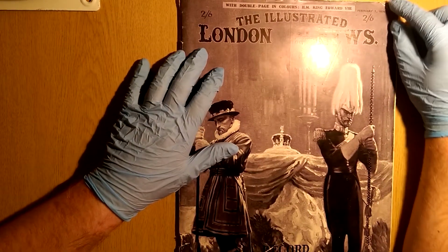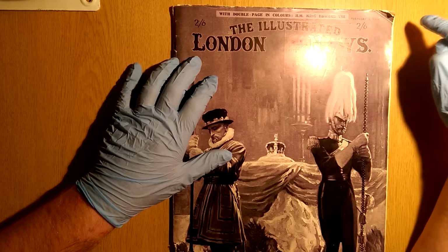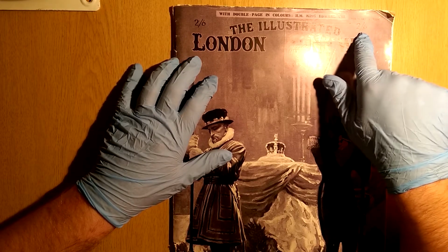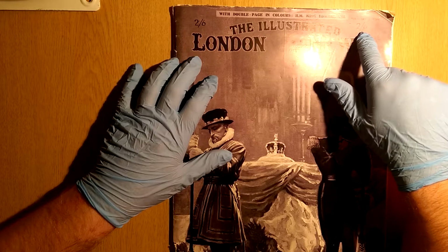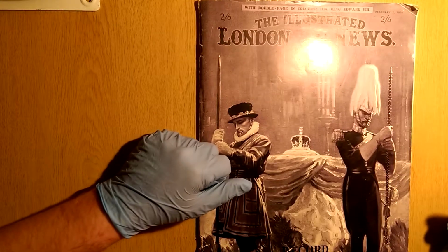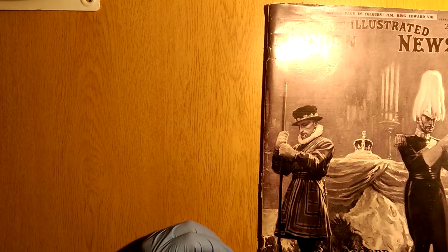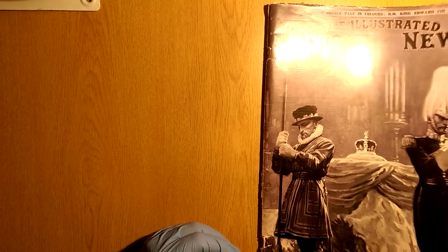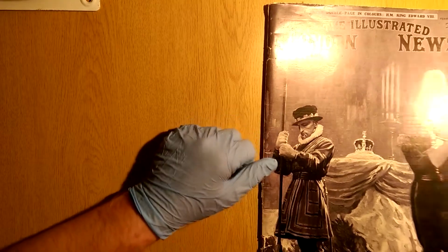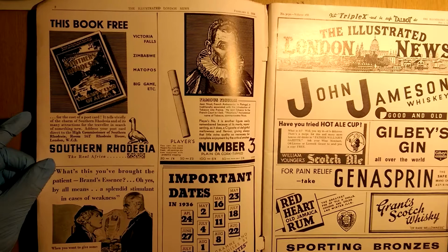Then there was this, which I thought was interesting. You can see the date up there. It is February 1st, 1936. It's in old money, which I believe was 2 shillings and 6 pence. I don't know. I was born after decimalisation, so I don't remember any of that, thankfully. And it is a record of the death of George V. I imagine this was printed in 1936, which was before the Second World War.